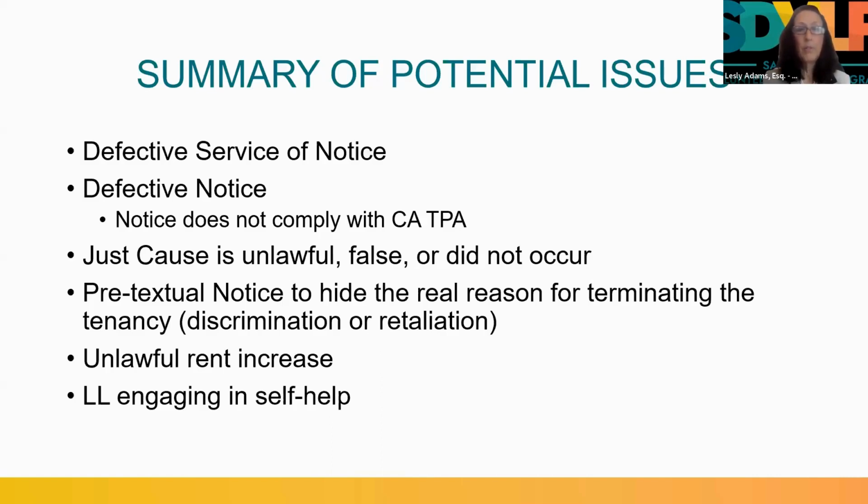Other things we see are unlawful rent increase. So for instance, the landlord is evicting the tenant because they want to slap a coat of paint on the unit and double the rent. That's unlawful. And sometimes landlords engage in self-help.